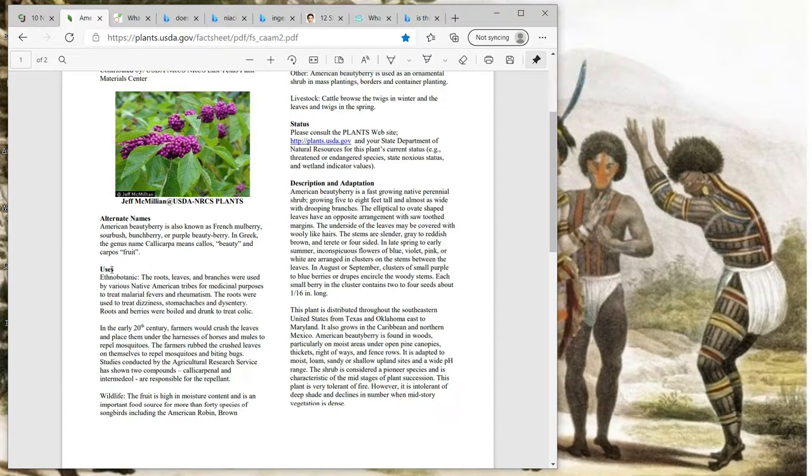Says right here that when under uses, the roots, leaves, and branches were used by various Native American tribes for medicinal purposes to treat malarial fevers and rheumatism. The roots were used to treat dizziness, stomach aches, and dysentery. Roots and berries were boiled and drunk to treat colic. So for a long time, Native Americans ingested this beautyberry.